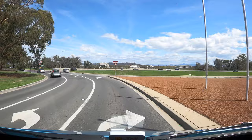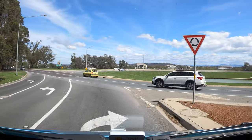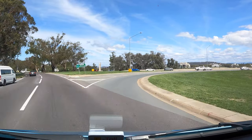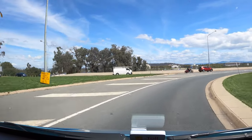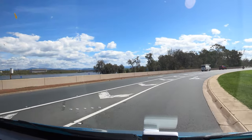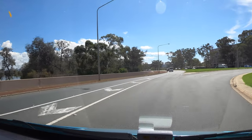Also, if you look across the lake to our left-hand side, that oval-shaped building is the High Court of Australia, the highest place of appeal in the country. And to our right-hand side, right across, is the National Library of Australia. Old Parliament House is straight up ahead of us, right across the water, and behind Old Parliament House is the New Parliament House of Australia.